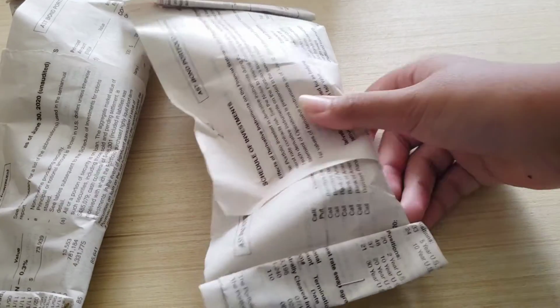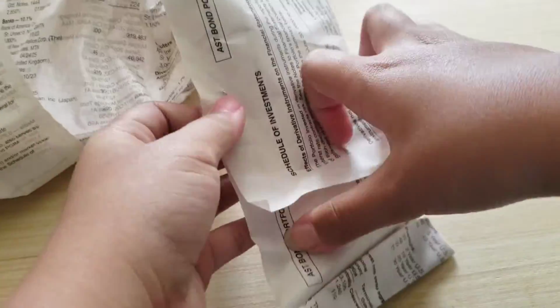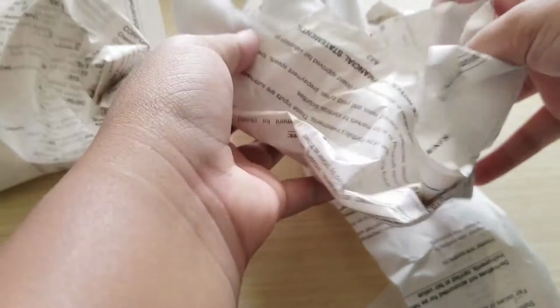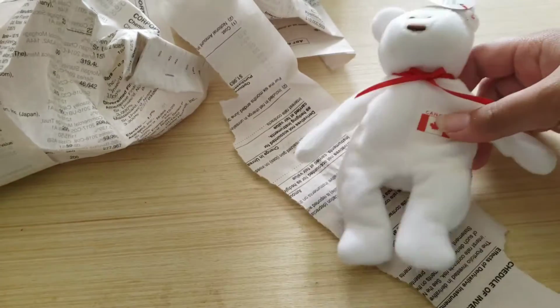Two at a time. Extreme. Okay, we're gonna first... oh, okay. We got a hippo, maybe. Oh, let's open this one. It's another bear. Oh my gosh. Oh, it's a Canadian bear. Oh my gosh, that's my favorite. This is my favorite already. It's cute.